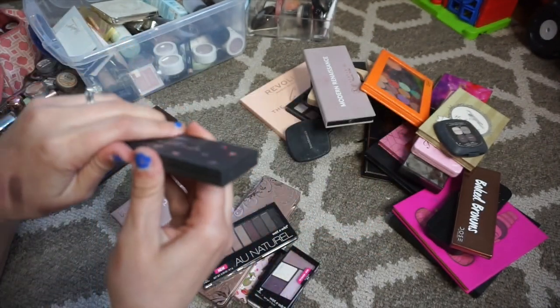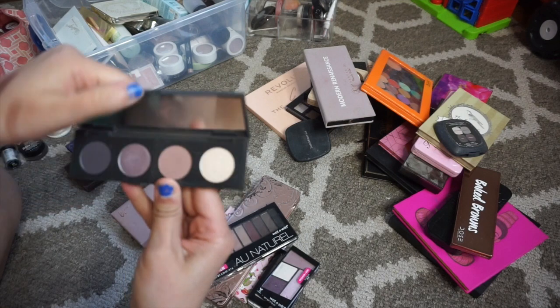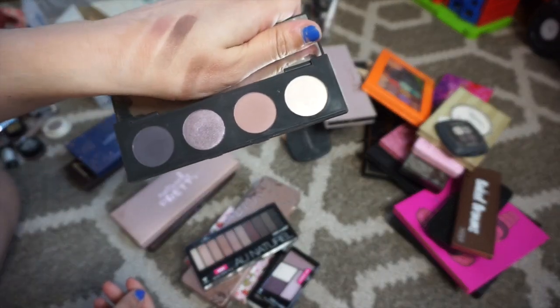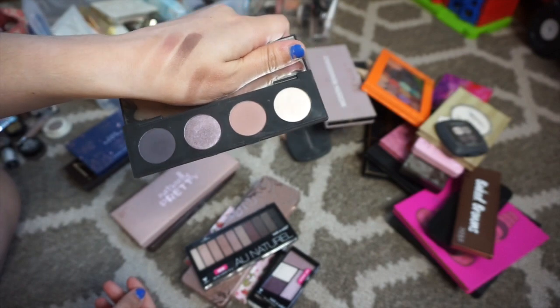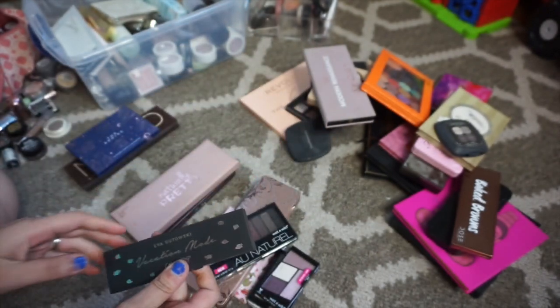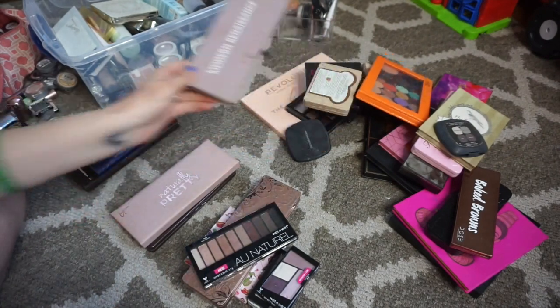This is a ColourPop quad. It's the Vacation Mode quad. It was limited edition last year. I'm going to hold on to this because I like how it's a more cool tone quad, and I like the pop of purple here. And like I said before, ColourPop shadows are my favorite.